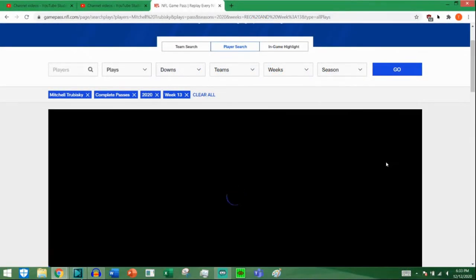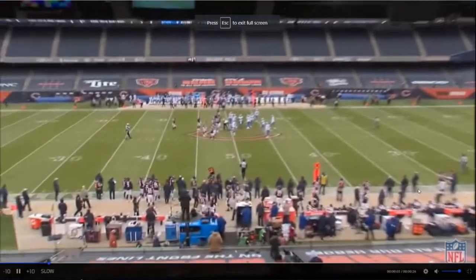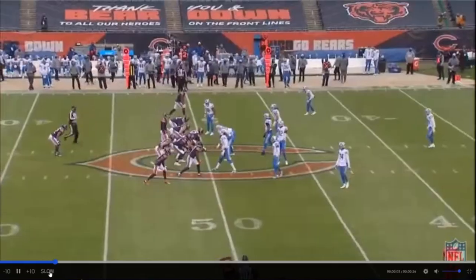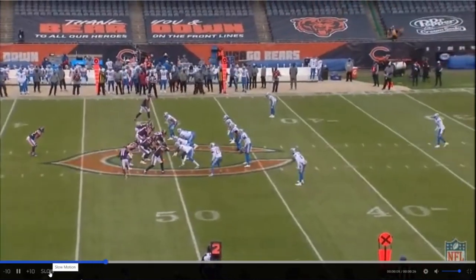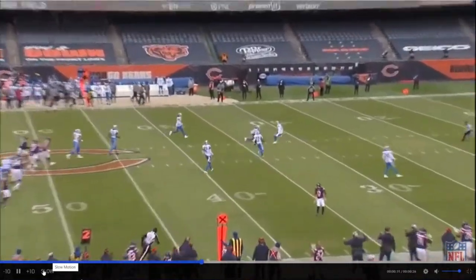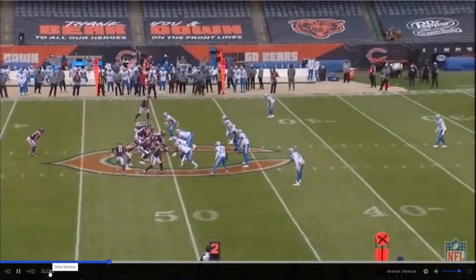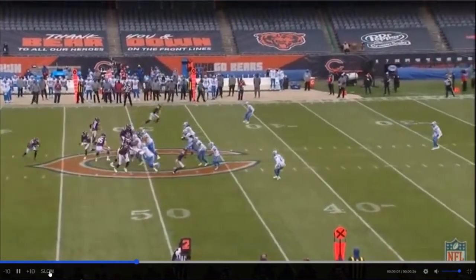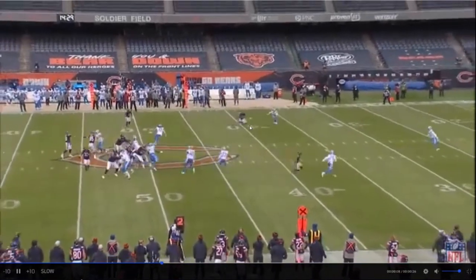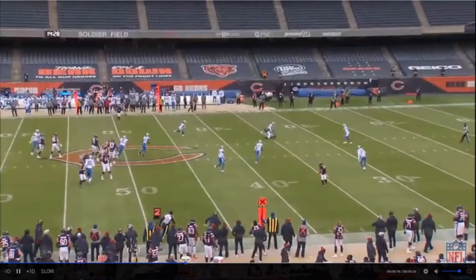Again, 26. We'll try to get through as much as possible. All right, so this first one, it is second and six in the first quarter. Under center, jet play action. Nice catch by Robinson. Looks like only a couple people on that route. You got Mooney in the flat. Robinson breaks into a skinny post. Miller breaks on the out.